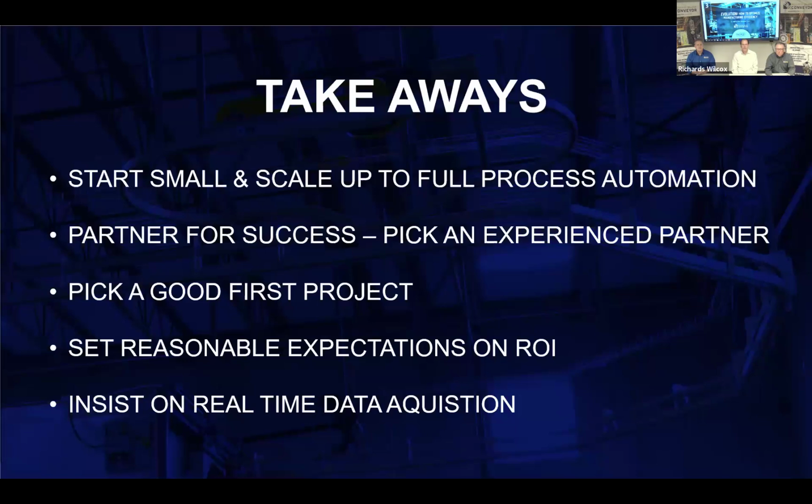Next slide. So takeaways: start small, plan to scale up, go all the way to full process automation. Partner for success, pick an experienced partner. Pick a good first project to start with. If you're a small company, think about robotics as a service.